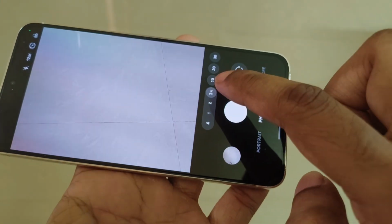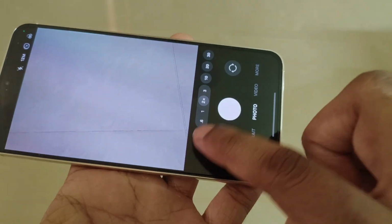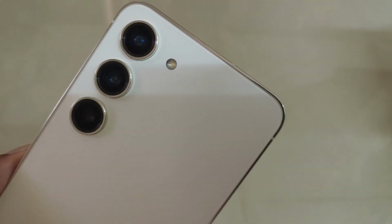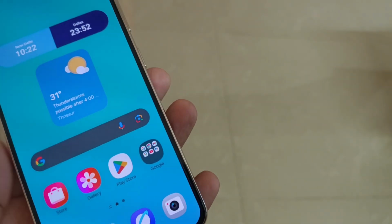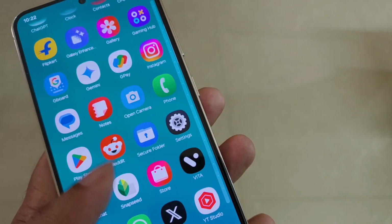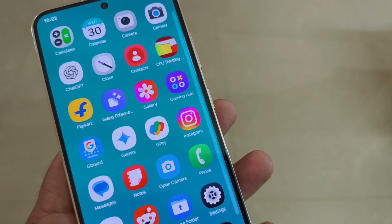As for the camera quality, I'll be covering that in detail in my in-depth review of One UI 7. That was my brief review of the Samsung Galaxy S23 One UI 7 update. I'll be making another video with a detailed review of the update in about a week, covering everything from battery life to camera quality and any bugs or issues that might show up.